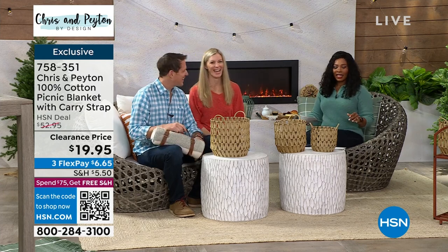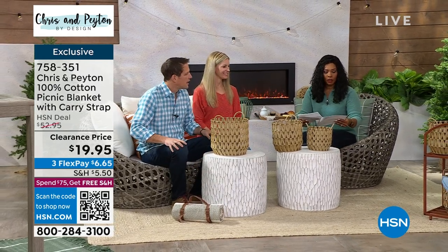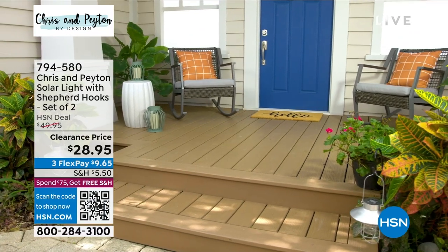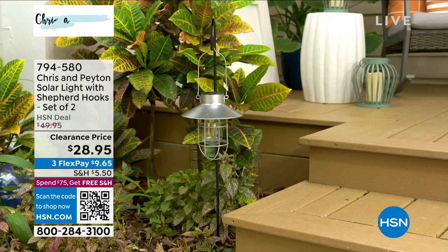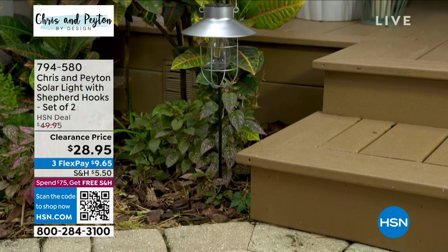Love. Even better. Okay, let's move on over to the solar lights that we have right here. The solar lights with the shepherd hooks. We gave you a little sneak peek of these a little bit earlier, and now a lot of you have already jumped in, which I'm glad that you did. You didn't wait for us. You're getting two of them with the shepherd hooks.